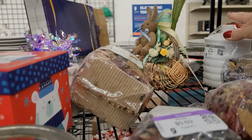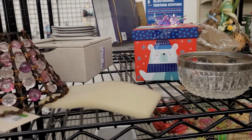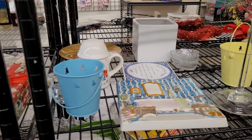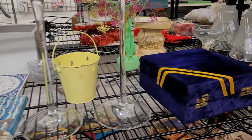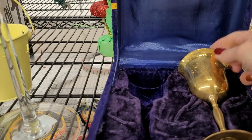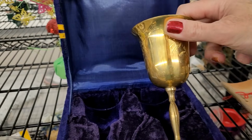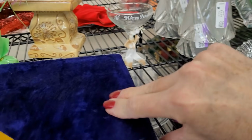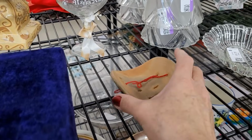All sorts of bags of potpourri here, lampshades and wall decor. Ooh, look at this box. Looks like some Indian writing on the top there. It's crushed velvet. This is a brass goblet, sadly missing the other one. We'll leave that. Here's a little mask.